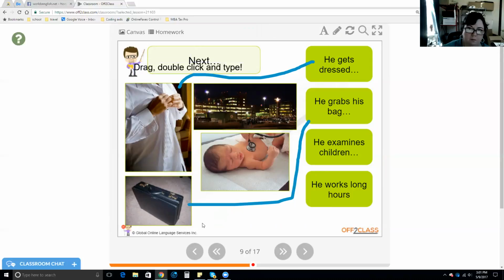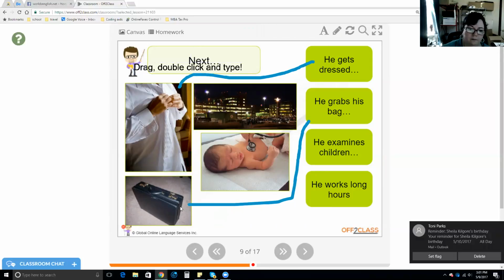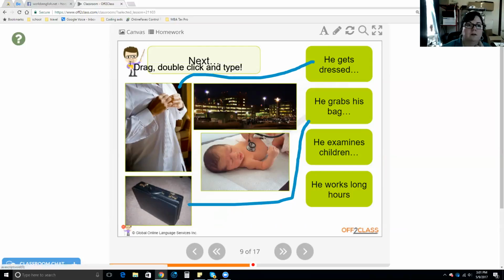Let's see if I can type that. It's not going to let me put it there, so we'll put it over here.